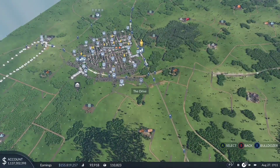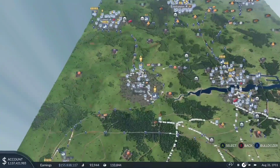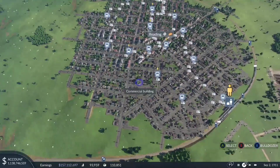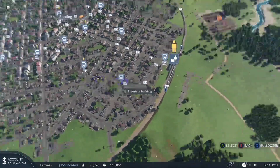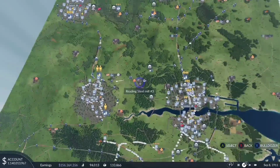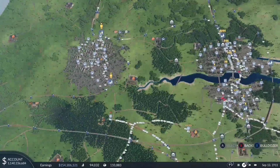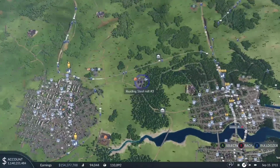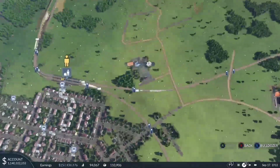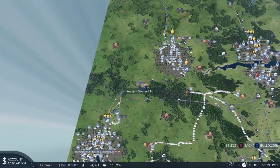But yes, in today's video, what are the plans? We have Reading Bus Network 2.0. As you can see, Reading has sort of outgrown its bus network. We have London Coal and Iron. So you see here, we have Reading Steel Mill. There's the London Coal Mine. And there's Reading Iron Ore Mine. So we'll get that going to steel, get the steel moved to here, and somehow find planks.